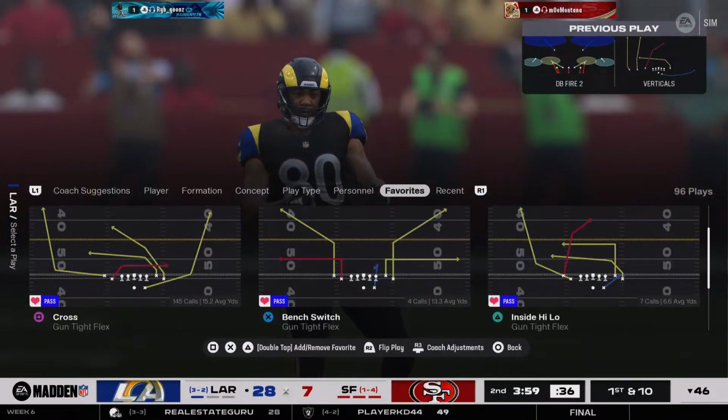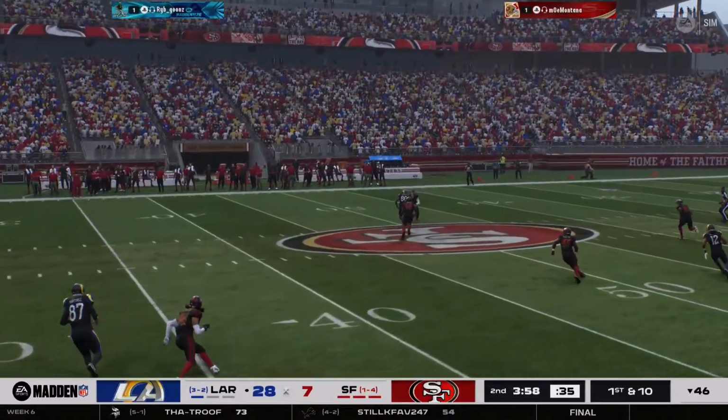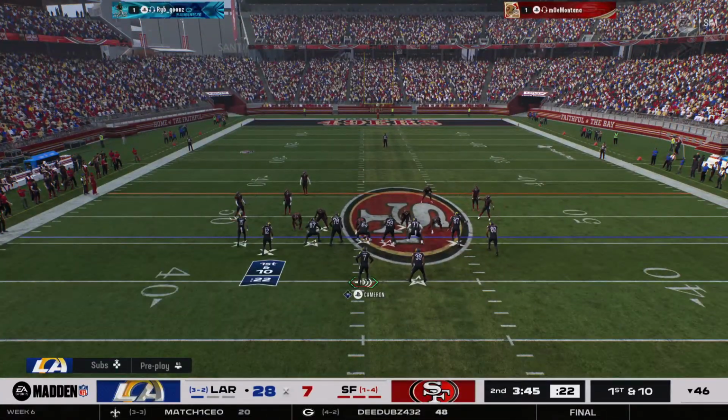A nice gain of 21 yards. Let's just call it what it is. Everybody knows this has been a flat-out struggle for this defense all game long. They've really had a hard time slowing them down.